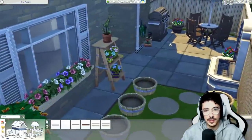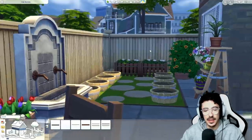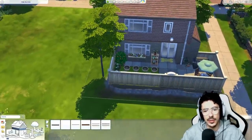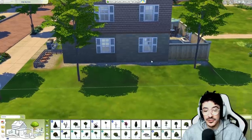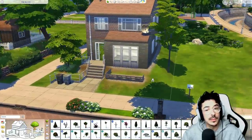Pretty simple, but kind of realistic to how these gardens would be. I would have loved to have put a greenhouse in there. And I know I'm going to get people saying you should have done it this way or that way. But I'm happy with how it's turned out. You just got to let the creative juices flow sometimes and just go with whatever you can do.